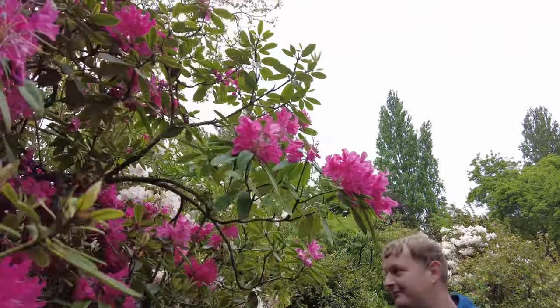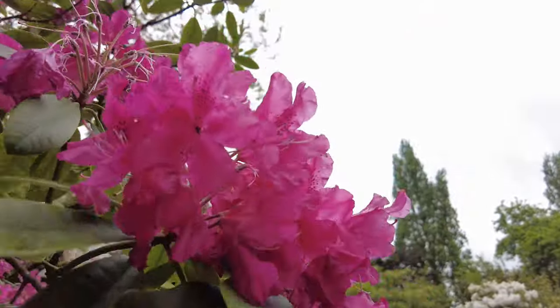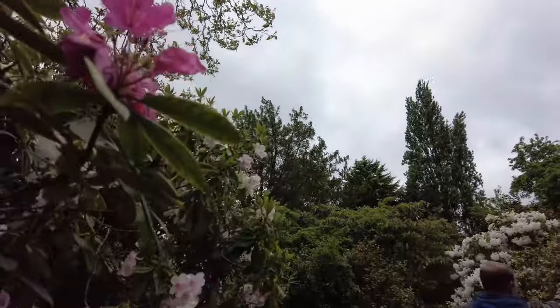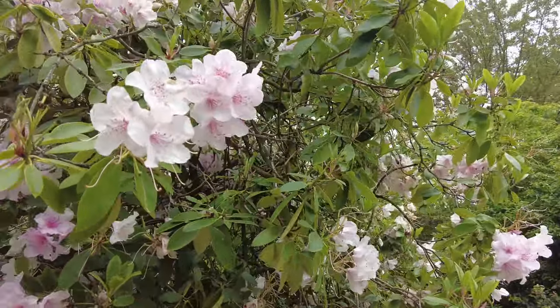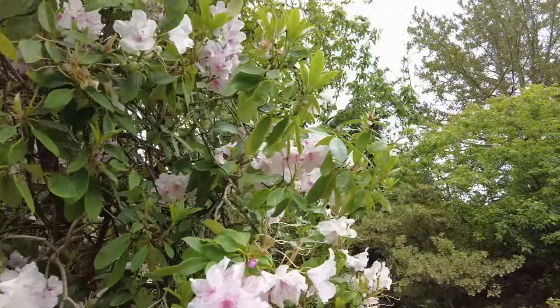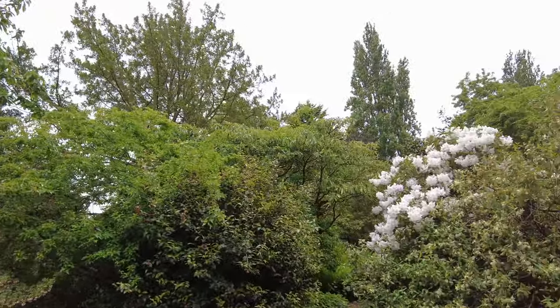Rhododendrons, beautiful. Oh, they're gorgeous. I want to show this one on camera because it's my favourite colour. Okay. That orangey red one there. Can you swing them around, please? Swinging around. If you get a chance to come here, absolutely gorgeous.